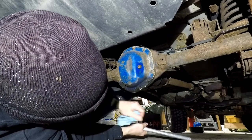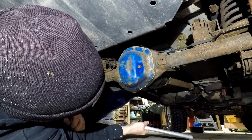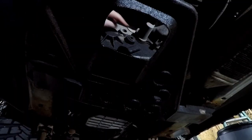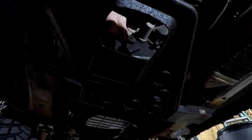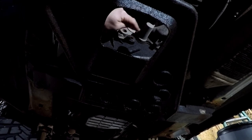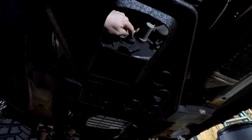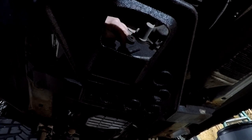Next would be the T-case. All right, I think you can see the transfer case fill hole and the drain plug. If you want to check the level, again, I think it's just like the differential. Bust it open and see if you have level there. If you're going to drain the fluid and change it, always pull the fill plug first to make sure it comes out, because you don't want to drain it and then not be able to get this one out and refill it.